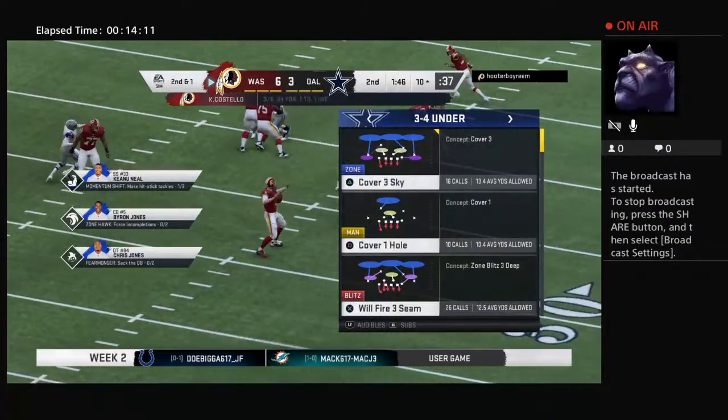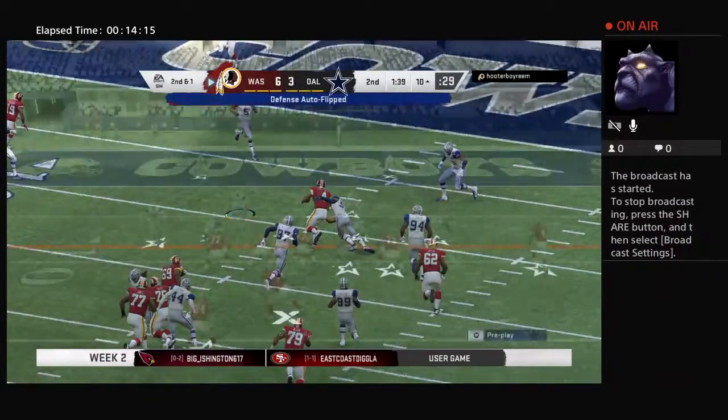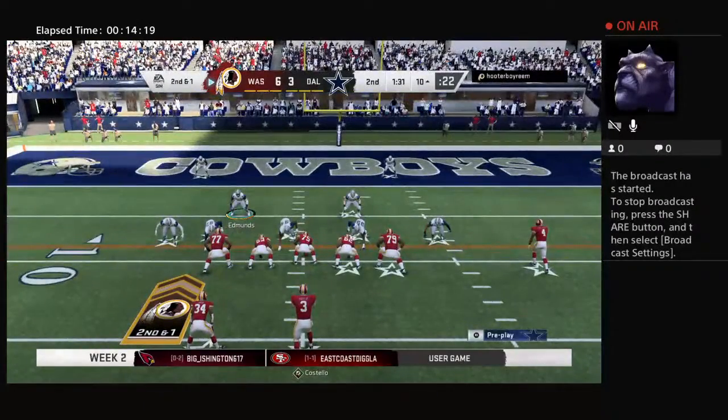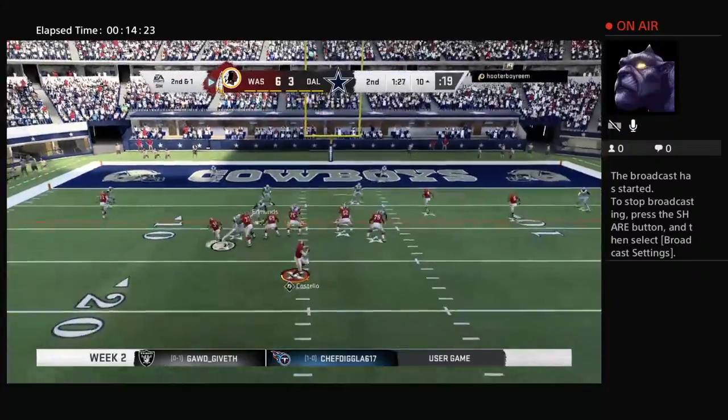And a good gain here of 9 from the 19 down to the 10. Give him 9 there on the first down completion. That last catch short of the marker by just a yard leaves him with a very manageable 2nd and 1.